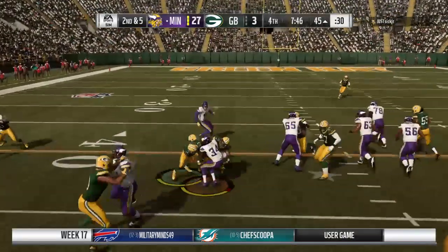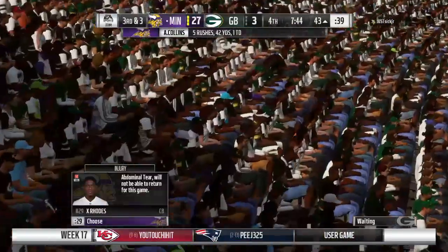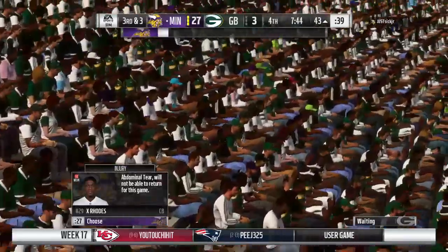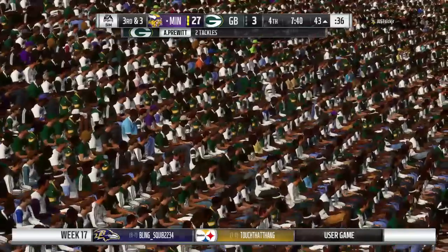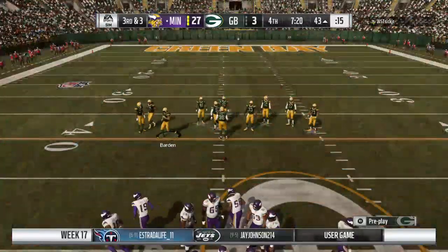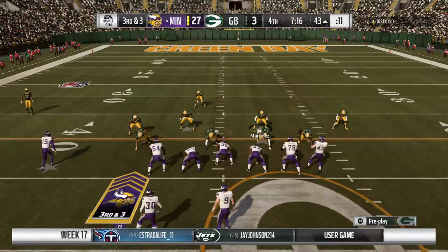And again, it's Collins. And he's going to be met at about the 43. It'll be a pickup of a couple, and it leaves him with a 3rd and 3. Bottom line, they want to keep this clock rolling, so they'll take that one right there. They just want to keep falling forward, and they want to put the onus on the big fellas up front in order to bring this one home.